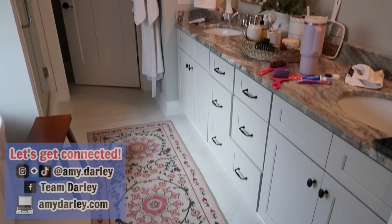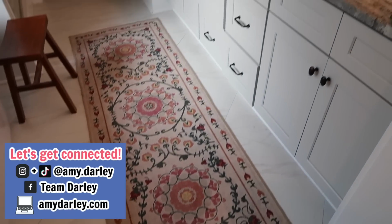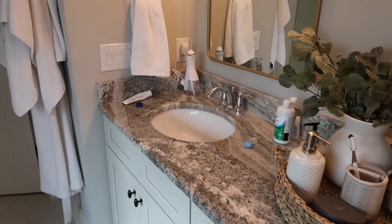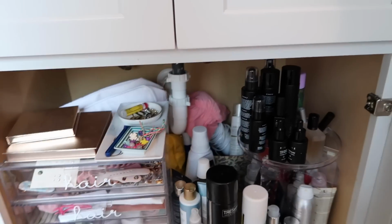Okay, I feel like I say this in every single one of my decluttering videos, but this is a space that I've been putting off. I knew that it was gonna take me a while to get in here and declutter, so I've just been putting it off, and it's finally time to declutter and organize in here. So first, let me show you what this space looks like.